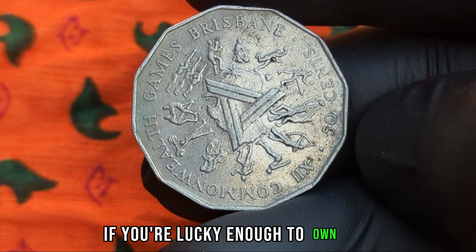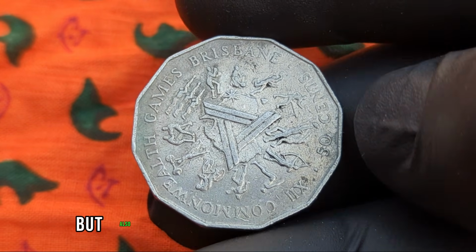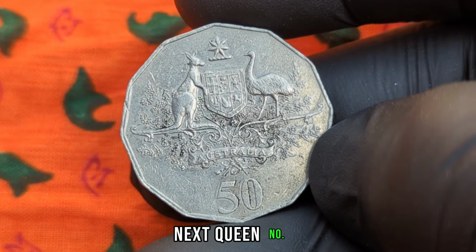If you're lucky enough to own one, treasure it, because it represents not just the past, but also a bright future in the world of numismatics. Next, coin number 3.